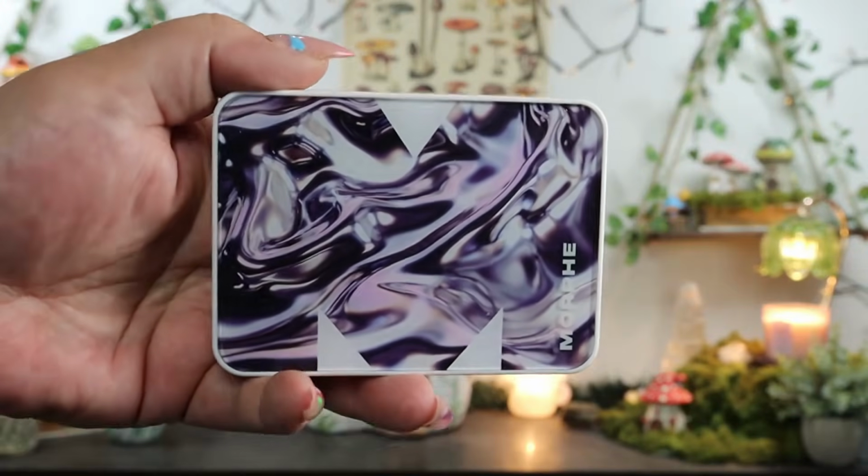So as I said, I did buy 2 of the 6 pans. The first one that I picked up is in the shade, this is the Cyber Chrome palette.